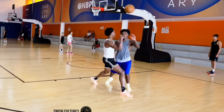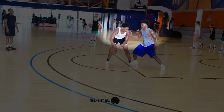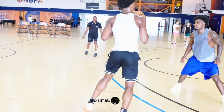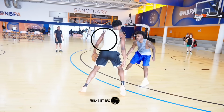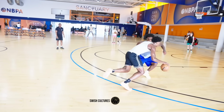But let's take a closer look at these clips, because the angle in this workout gives us a rare insight, and we can finally see what Mitchell is looking at when he's guarding the ball. In this play, even before the pass arrives, his eyes are locked on Thompson's chest. And as the move begins, Davion's eyes shift to the hips. And when that ball comes back for a hang dribble, his eyes follow to the upper arm or shoulder.